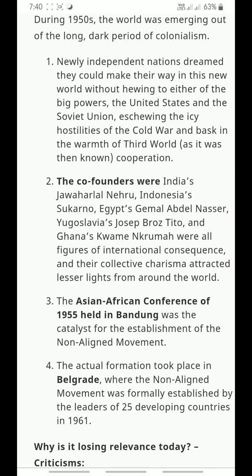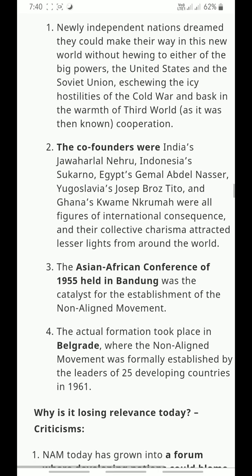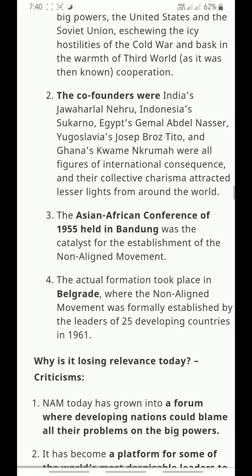The co-founders were India's Jawaharlal Nehru, Indonesia's Sukarno, Egypt's Gamal Abdel Nasser, Yugoslavia's Josip Broz Tito, and Ghana's Kwame Nkrumah, all figures of international consequence, and their collective charisma attracted lesser lights from around the world.